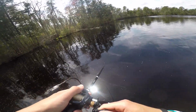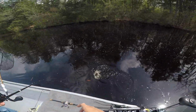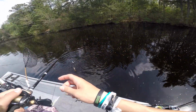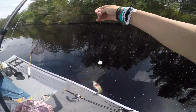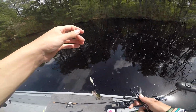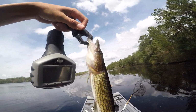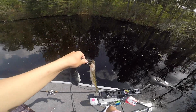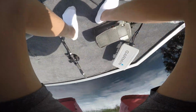Another one. You gotta tell me what you're using for bait. Same thing he's using. That's it? Yeah. It's all about the motion. Beautiful little pickerel. I figure we're going to catch a bunch of these today. Number two. See ya, buddy.